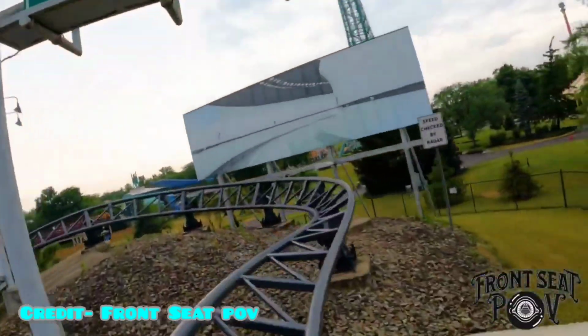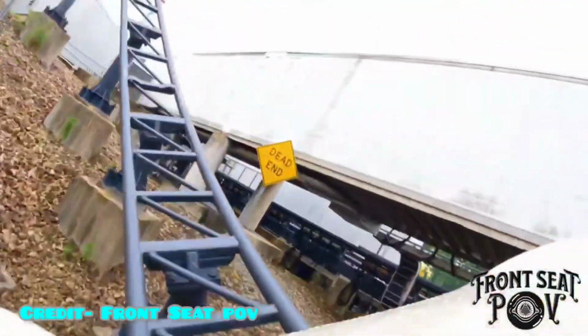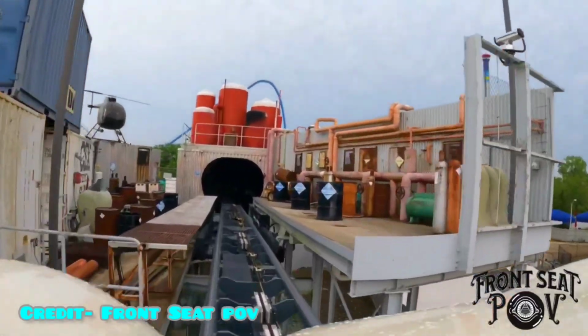It's also themed very well with fire and machine gun effects. It does only hold 12 riders per train, so its lower capacity means it's at least going to be a 20-minute wait anytime during the day. If the line is short, we will catch a quick ride on Backlot Stunt Coaster.